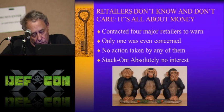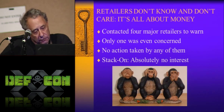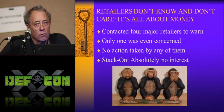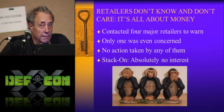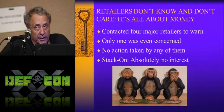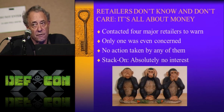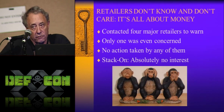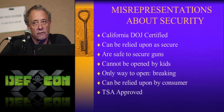Only one of the four vendors that I talked to was even mildly concerned. No action at all was taken by any of the vendors we talked to, which would be Cabela's, Scheels, Dick's Sporting Goods, and Walmart. No safes were taken off the shelf that we were aware of. We went and checked their stores. We did undercover videos to talk to their employees. Nothing changes.